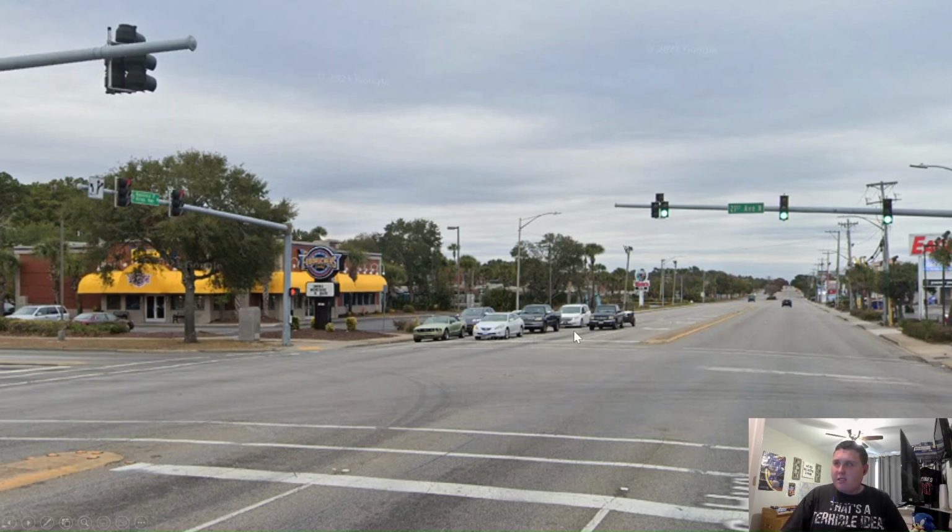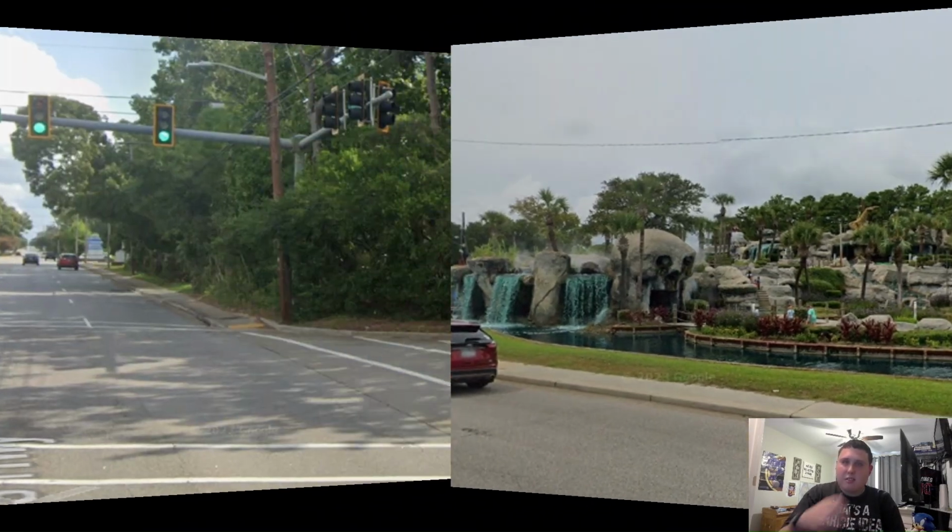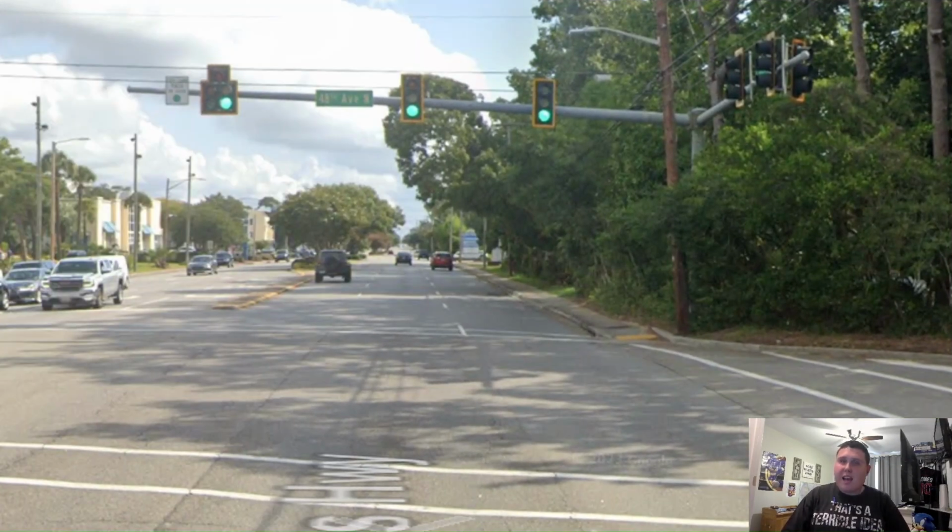And as you can see, there's a mini golf place that I've also been to, which is further up the road here. And here's a better view of that mini golf place. I recommend checking it out if you ever go to Myrtle Beach. And now we're passing 48th Avenue North, and this was the road that me and my family took to get into Myrtle Beach.